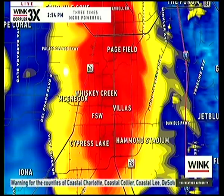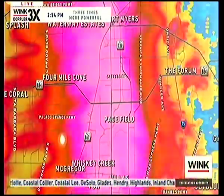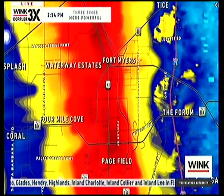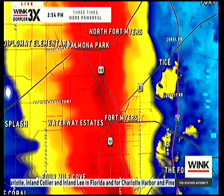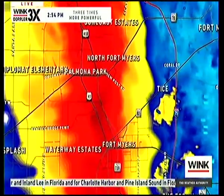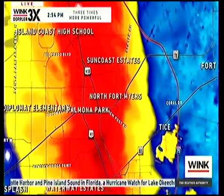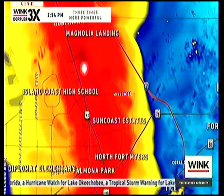FSW, Page Field is seeing the brunt of it. We should be hearing it and seeing it at WINK shortly, right? I mean, it should be any minute where it's going to really pick up. And then Tice, you're up next. North Fort Myers, seeing the bulk of it. Suncoast Estates, it's likely getting noisy, loud outside with the gusty wind. Even have a few lightning strikes embedded into the mix.